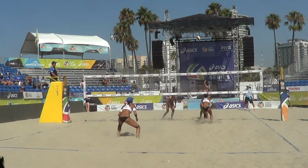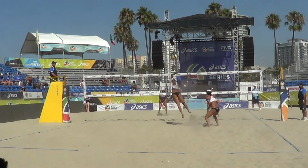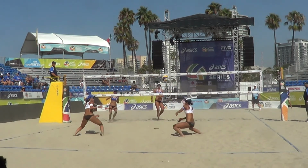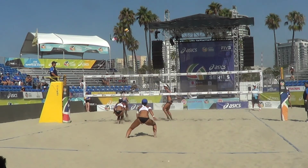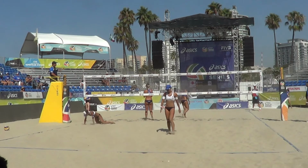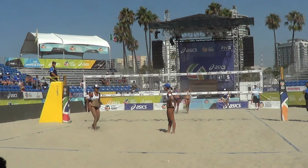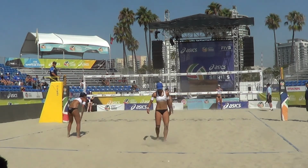There's Larsen with the pass exactly where she wants to be. I don't know why she didn't take a swing at that. Oh, what a beautiful dig. Looking for 20. Who's gonna blink? Oh, what a nice dig. Free ball. Handled nicely by Betsy. Betsy Flint. Little pokey over the block. Set point for the young American team of Betsy Flint and Kelly Larsen. 20 serving 19.